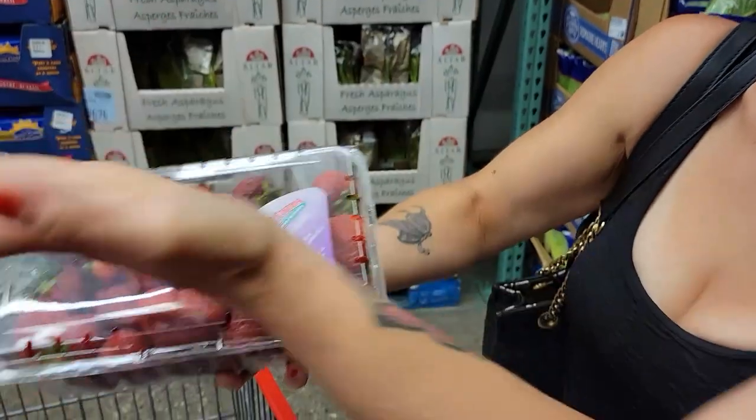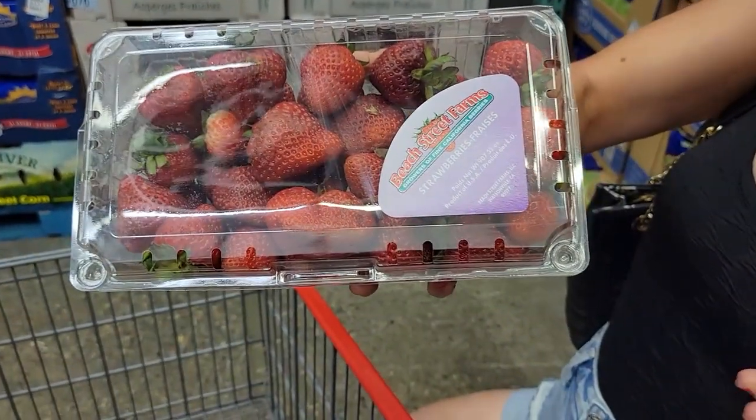Number 9, 1 cup of strawberries for 50 calories. We love strawberries and they have fiber in them. Most berries do, so you can really feel fuller longer. And some fruits are higher in volume and low in cal, like the watermelon, the strawberries. So you can eat a lot of them for few calories.